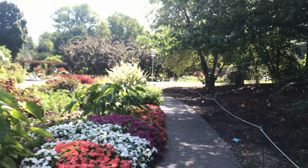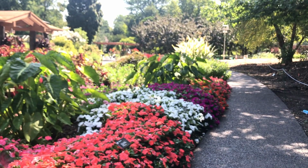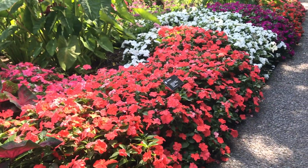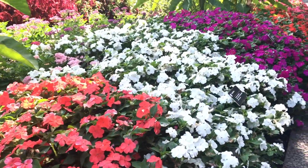And speaking of lots of different varieties of the same plant, back here there's a whole row of impatiens in all different colors. These are just exploding right now.